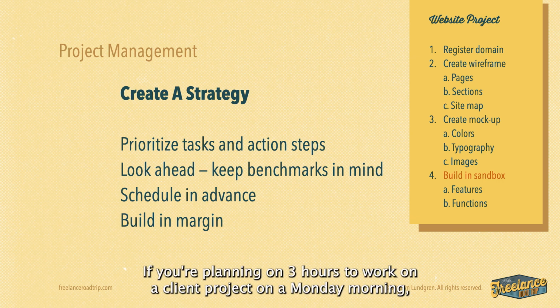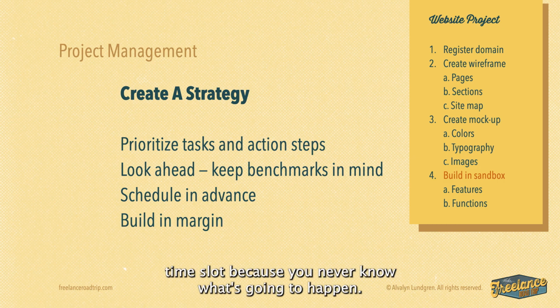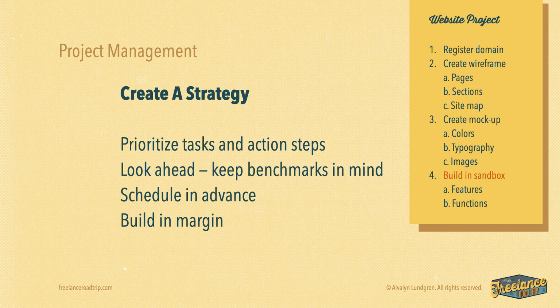If you're planning on 3 hours to work on a client project on a Monday morning, give yourself 15 minutes before and 15 minutes after that 3-hour time slot, because you never know what's going to happen. So build in margin. Margin is like white space. It gives you room to be flexible when you need to.